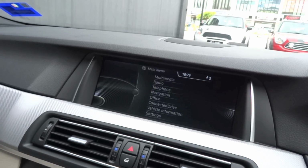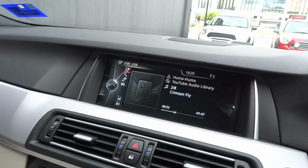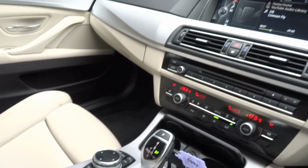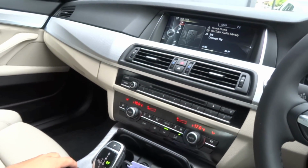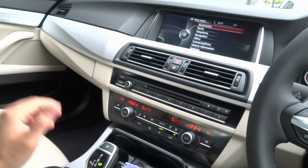So for example, if you're in multimedia and we are in this USB menu, you do not actually need to click the knob left about 3 times or so to go back to the main menu. You can always just hit menu right here, and it brings us back to the main menu straight away.